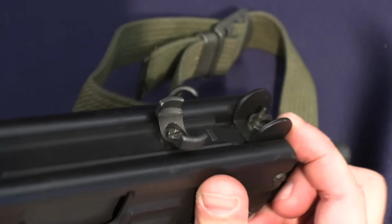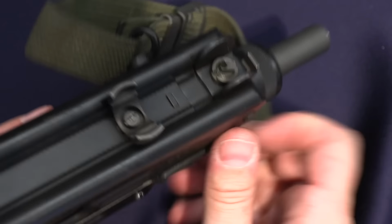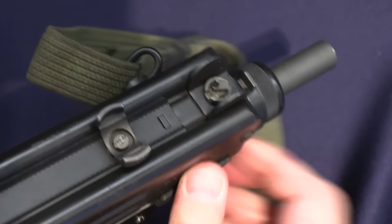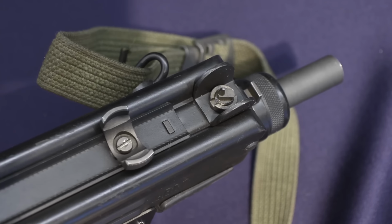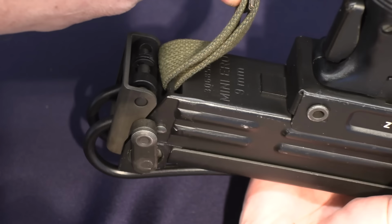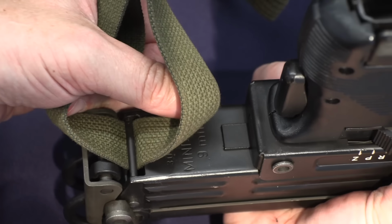And then the front sight is this style of threaded front post, where the post is offset from the center of the actual threading. So in order to adjust the windage, you just thread this, screw it in or out up to 180 degrees. We have a sling swivel on the side like a regular Uzi. The sling in the back is just hooked into the back of the receiver here. There's a little sling bar for it.